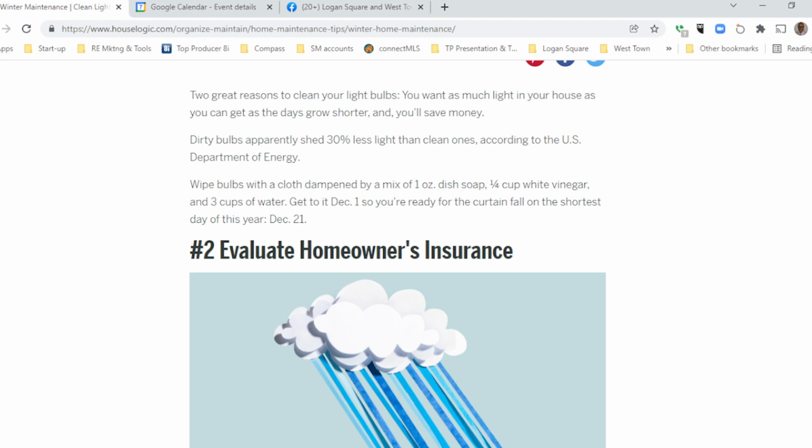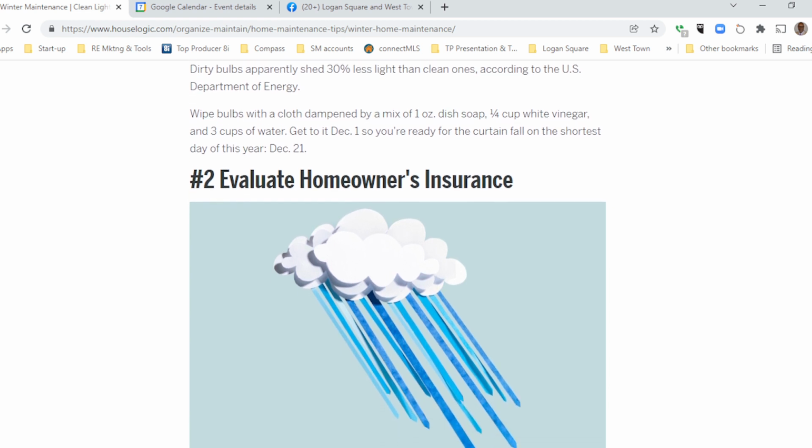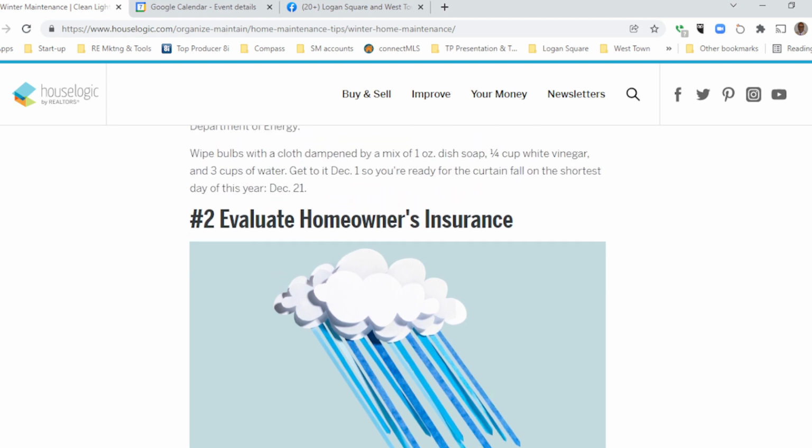You want as much light in your house as you can get as the days grow shorter, and you'll save money. Dirty bulbs apparently shed 30% less light than clean ones, according to the U.S. Department of Energy. Wipe bulbs with a cloth dampened by a mix of 1 ounce dish soap, a 1/4 cup white vinegar, and 3 cups of water. Get to it December 1st so you're ready for the curtain fall on the shortest day of this year, December 21st.